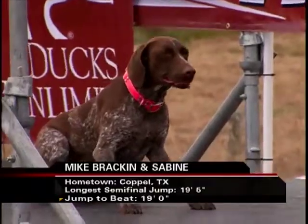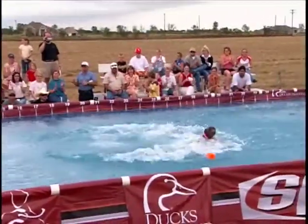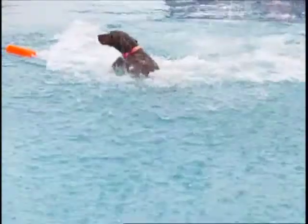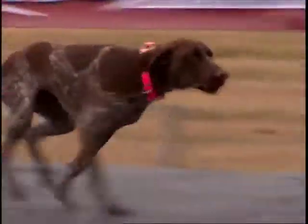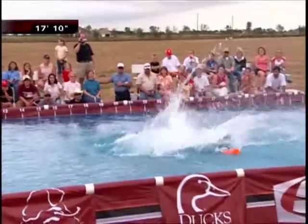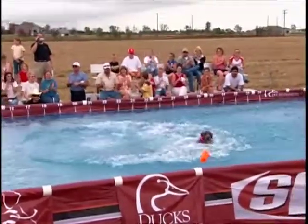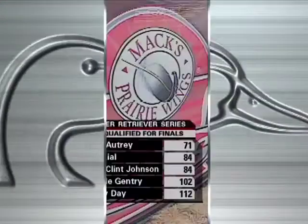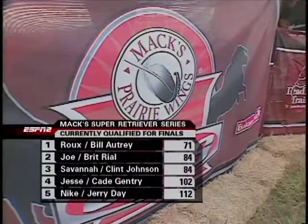All right, Mike Bracken and Sabine, the German short-hair. Just like you said, not a lot of speed, but a lot of power, a lot of height. Didn't give up much at the dock. Nice work. This pair from Campo, Texas, good jump, solid effort as well. And there we go, 17 feet 10 inches, but be advised they can go a lot farther than that. First 2 jumps of the final round, and so far it's just like the semis. Mike McWilliams and Coco putting on the big show so far, but there's a lot more to come.